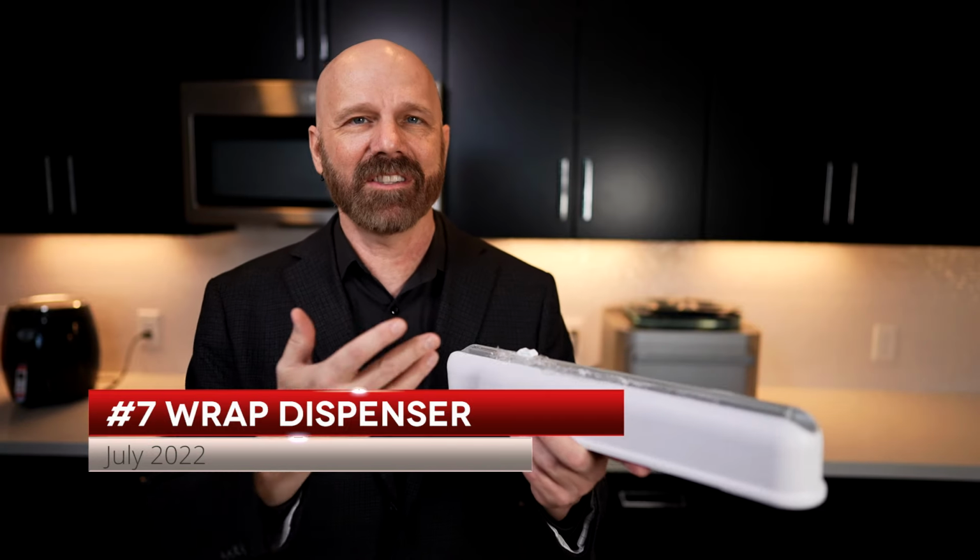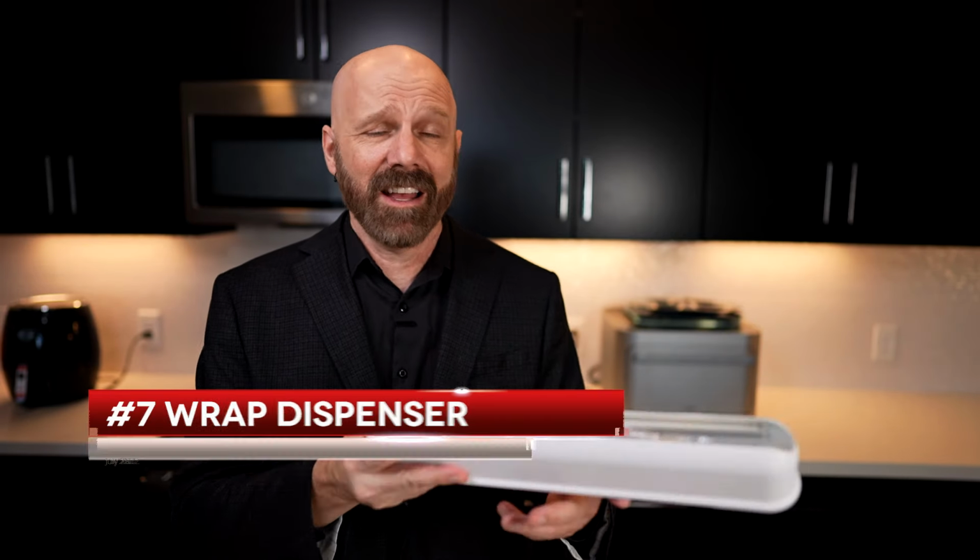Number 7 on my countdown was tested in the 7th month of 22, and that is this plastic wrap dispenser. This is supposed to attach to a counter or a fridge and dispense plastic wrap easily. This one doesn't work very well. There's others out there that might work better, but this one does not. It kept falling apart, it wouldn't stick, it was just a mess. So here's some scenes from that review.